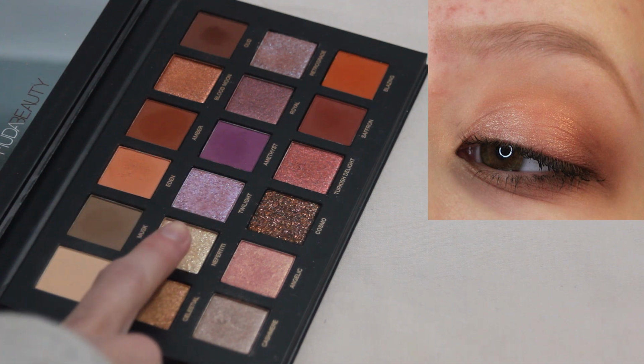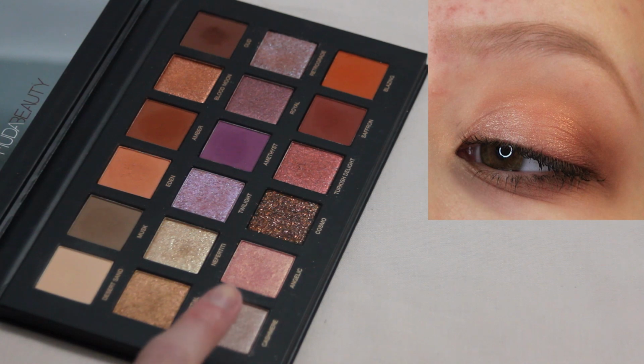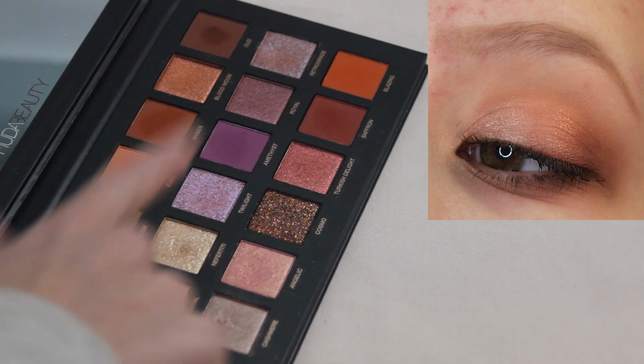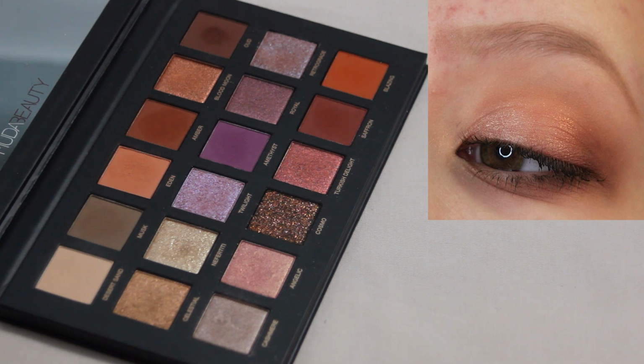And then I think I did Nefertiti, or it might have been Cashmere. I think I might have put Cashmere in kind of the first third of the lid and maybe Nefertiti in the inner corner. Some combination of those shades. I have been getting better at writing down what I do for my looks, but I did not record this one, so it was something along those lines, just a super simple everyday look once again, and I really do like how this turned out.